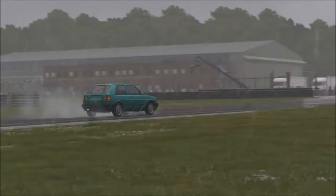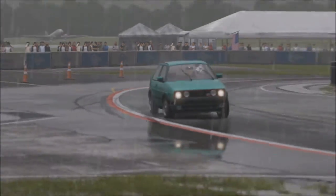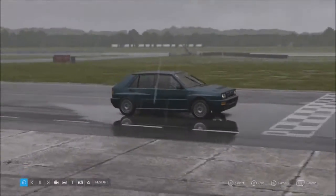But I did enjoy driving the Mark II. It's always fun to drive a Golf. This isn't quite as fun as the Mark I is, but it's certainly a good car nonetheless.